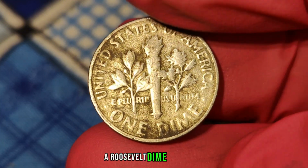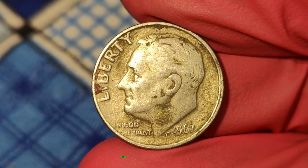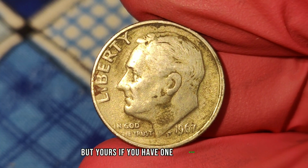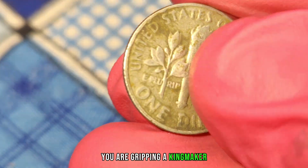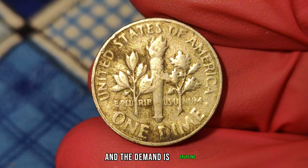A Roosevelt dime from 1967 with black spots and no mint mark is not commonly found in very fine condition. Many were circulated until they wore down to shadows of their former selves. But yours? If you have one matching this description, you are not holding pocket change. You are gripping a kingmaker, a coin of destiny. Collectors hunt for coins exactly like this, and the demand is erupting.